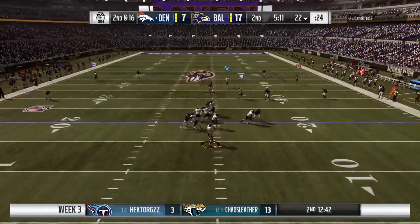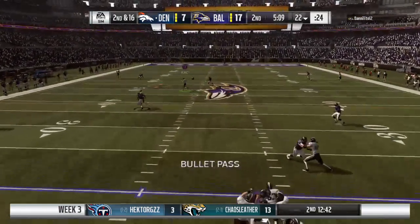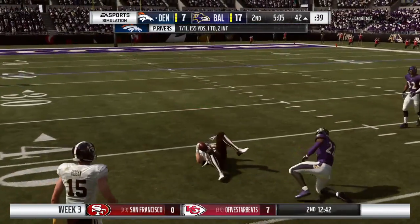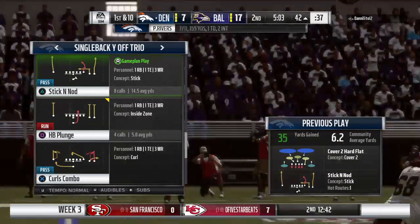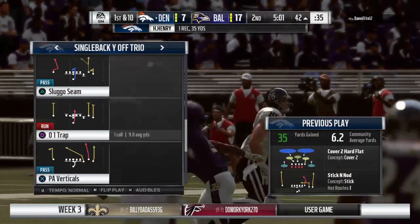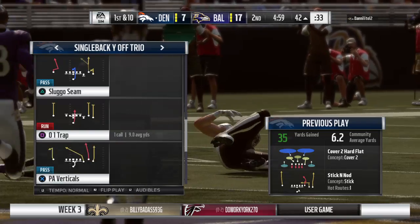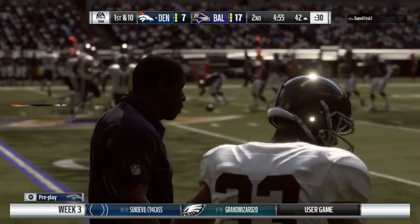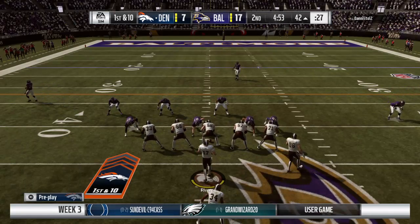Rivers to throw it. He's going to rifle one deep left. Oh, this is taken in. It's complete. And he'll have it past midfield almost to the 40 before being taken down. And that one results in 35 yards. Here you go, man. So the big play gets him across midfield now for 1st and 10.